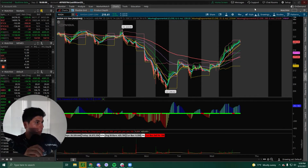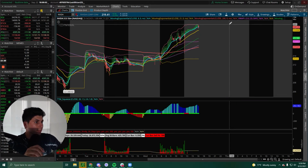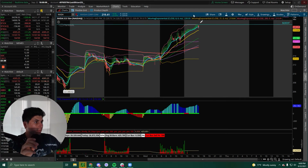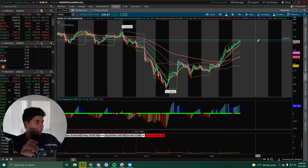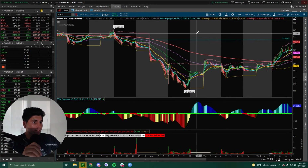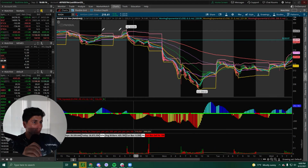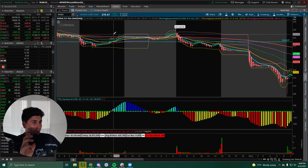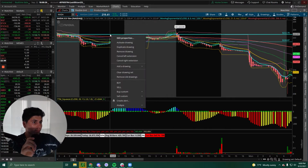Okay. So it rejects at 220.99, give or take. Let's just do 220.97. If it breaks above 220.97, where is the next resistance? Where was NVIDIA struggling? So right here. Multiple resistances here. So that's going to be around 222.79. So that's going to be your first target.